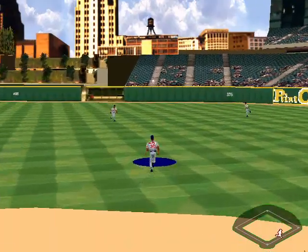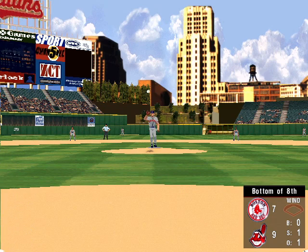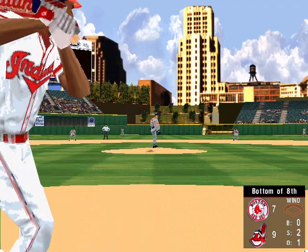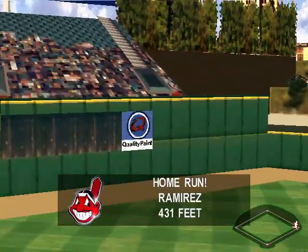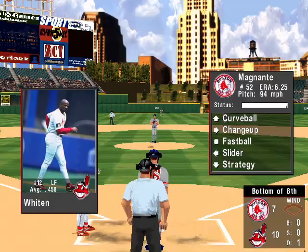Fly ball to right center. Offerman makes a running catch. Now up, the right fielder, Manny Ramirez. He's 2-for-4. 0-1 is the count. The 0-1 pitch. Fastball, missed it for strike two to Ramirez. The 0-2 pitch. High fly to the gap in left field. That's over the wall! Home run for Ramirez.